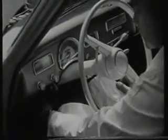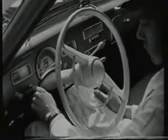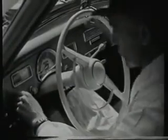A thorough check gives full guarantee that no car leaves the factory without even its least important part testifying to the high quality standards with which the name of BMW is associated throughout the world.